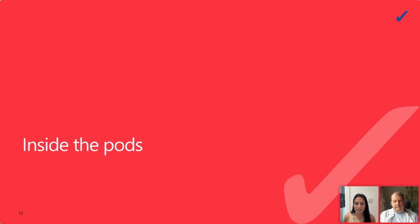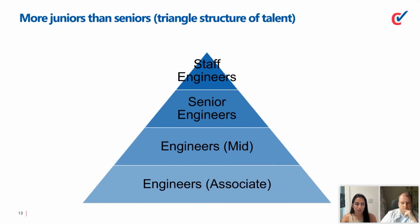So hi, everyone. I'm Jess. I'm an engineering manager at Checkatrade. So now I'm going to dive a bit deeper into how the teams are structured and what it means to be a junior in Checkatrade and some of the onboarding processes we have, etc. So I'm just going to kick off with the ideal structure.